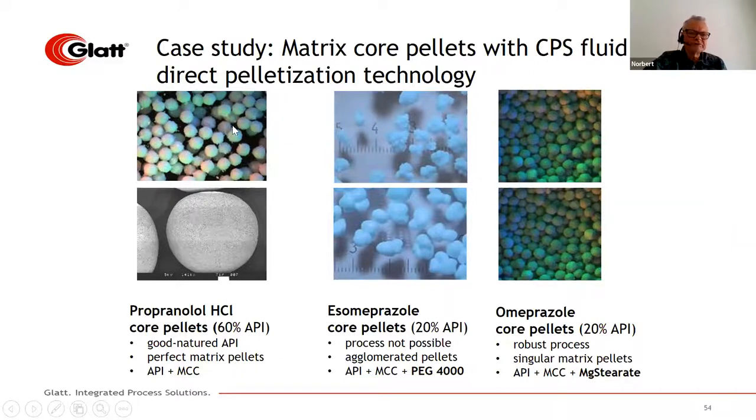We see here a few products. On the left hand, we have propranolol core pellets with 60% of API inside. They look very good. We have single pellets. We have a very smooth surface, and propranolol hydrochloride is a very good natured API, easy to process with the CPS technology. Omeprazole, here we have another formulation, core pellets with 20% of API, consisting of omeprazole, cellulose, and magnesium stearate as an anti-tacking agent. It works. We again have very spherical particles, singular particles, also a robust process.